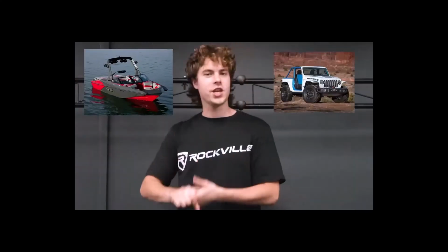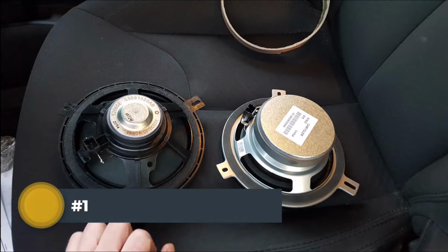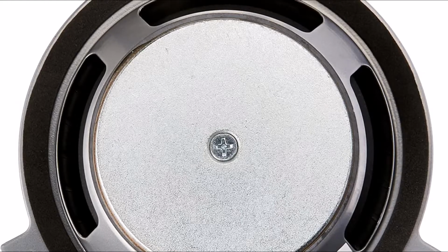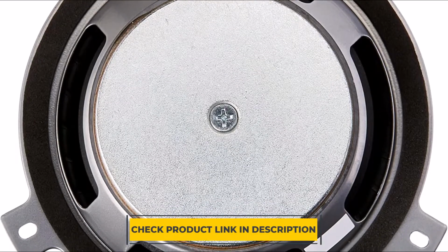We keep these top 5 speakers in our list because they are the best in terms of performance, durability, and price. Let's start. Number 1. Mopar Jeep Wrangler JK Kicker Speaker Upgrade. Mopar now offers exclusive audio system upgrade components and packages for popular Jeep vehicles from Kicker, the world's premier high-performance car audio manufacturer. This Mopar Dash Sound Bar speaker upgrade is designed to fit your Wrangler or Grand Cherokee and is factory approved by Mopar, suitable for all Jeep Wrangler 2-door, 4-door owners.